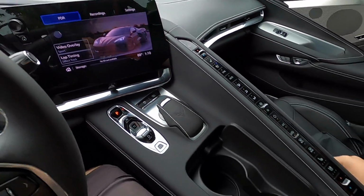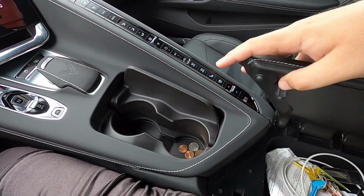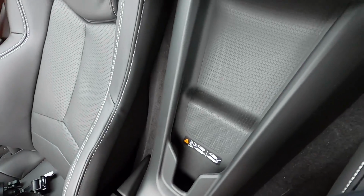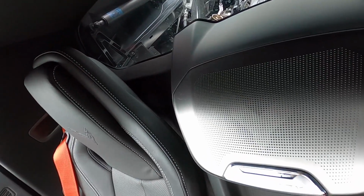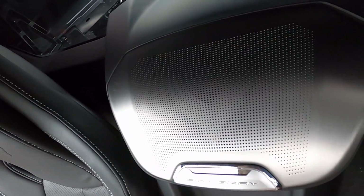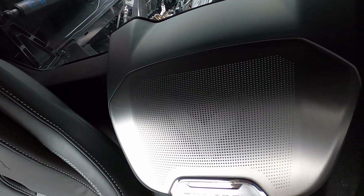And continuing through the interior, of course, you have your center console. Pretty decent storage. Now back here you have a wireless charger. And I'm not sure if you guys can make this out, but it's very subtle. There is a Corvette logo on the rear speaker here.